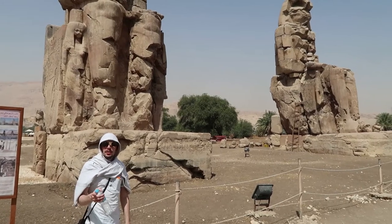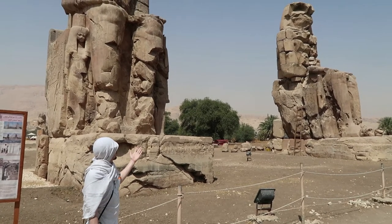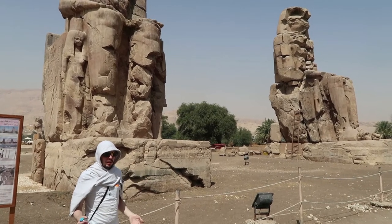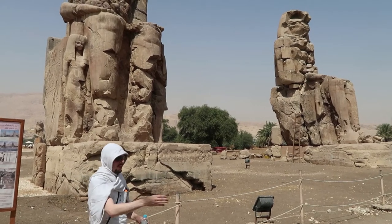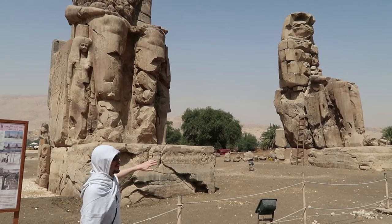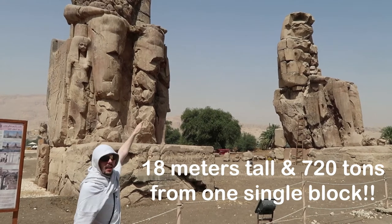We are at the Colossi of Memnon, which are these two huge statues. And they were originally like guards of a gate, the first gate towards the temple. I think there were like three gates to get to the big temple, and this was the first one. The door of this gate was the same size as the statues.